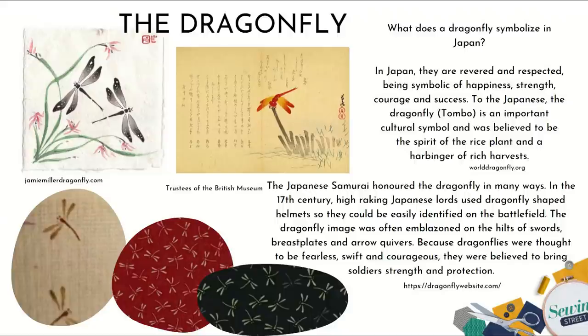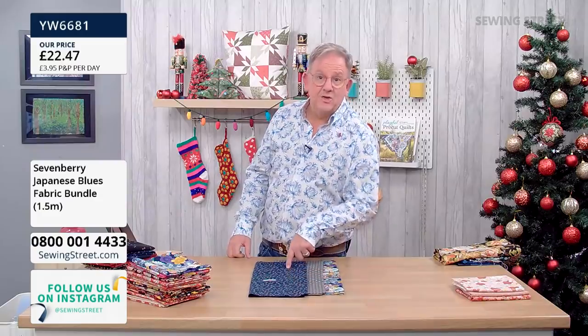The dragonfly image was often emblazoned on the hilts of swords. Breastplates, and arrow quivers. Because dragonflies were thought to be fearless, swift, and courageous, they were believed to bring soldiers strength and protection. That's all from the simple little dragonfly.